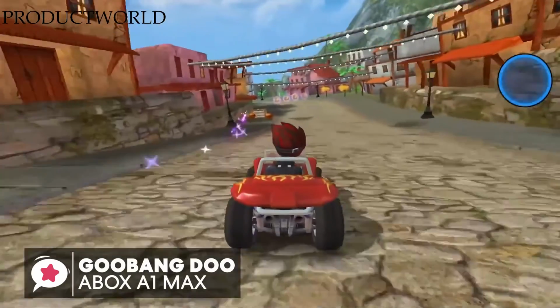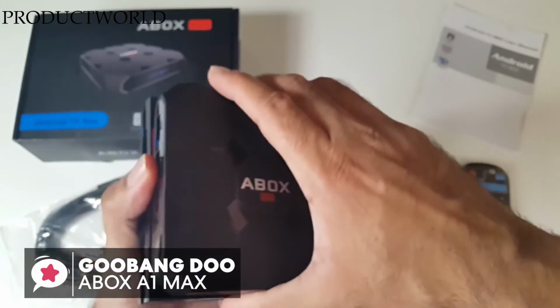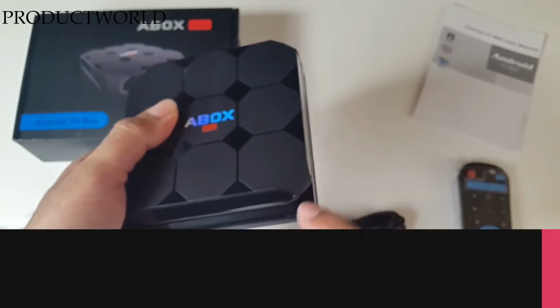To conclude, the sky's the limit for what this GooBang TV box can do. It's reliable and trustworthy, so is a good choice and one we would recommend.